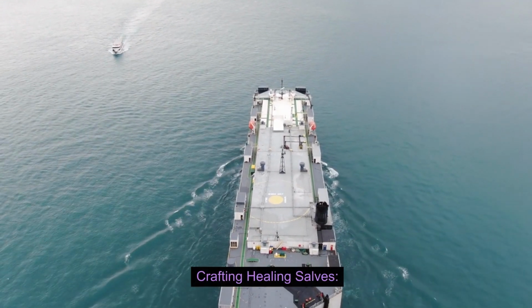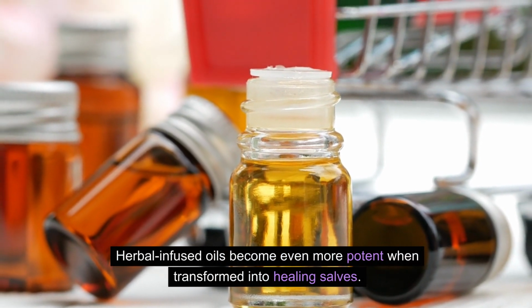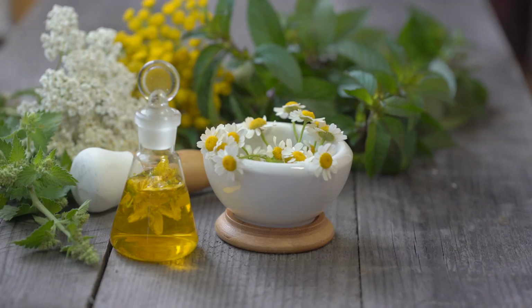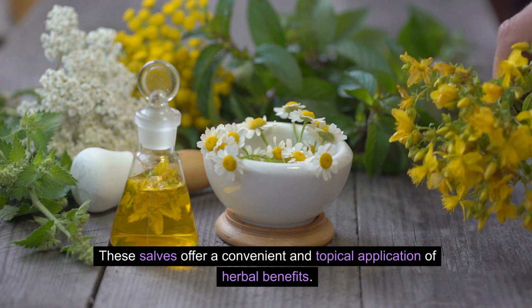Crafting healing salves. Herbal-infused oils become even more potent when transformed into healing salves. These salves offer a convenient and topical application of herbal benefits.